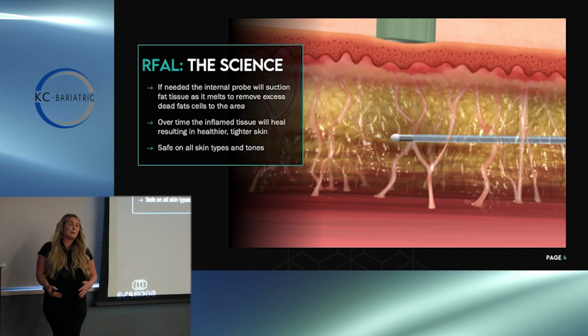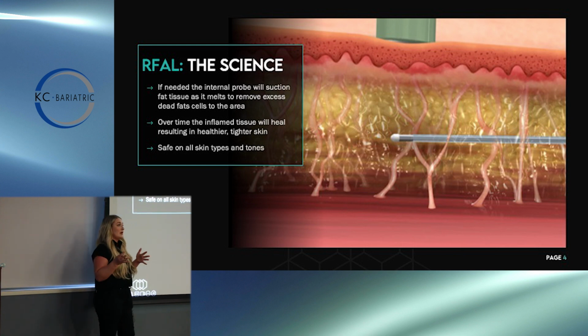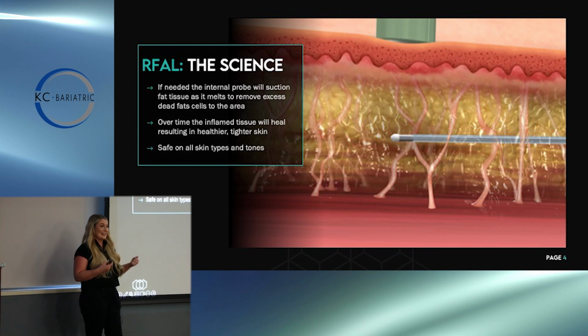This is just talking a little bit about that aspiration portion that we talked about where, if there's extra fatty tissue and we melt that away, and it's not something that our body's going to be naturally able to excrete, we can go ahead and use that aspiration to suck it out and then continue with the skin tightening, leaving that tissue remodeled, tight, and firm.